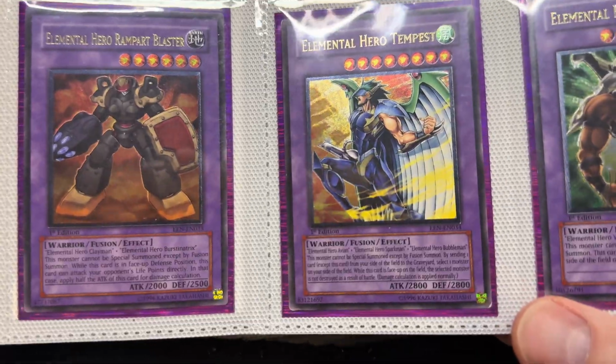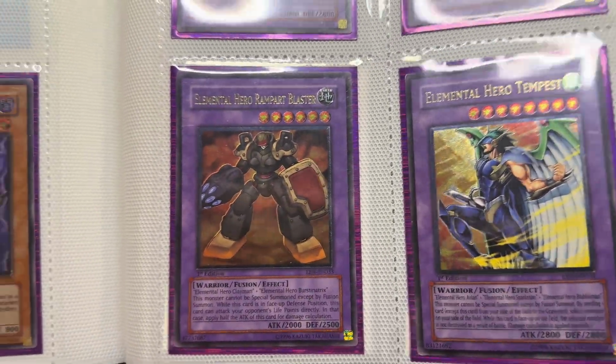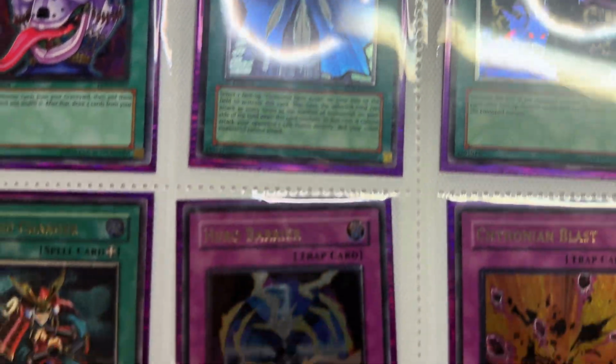One of my favorites. Aside from Thunder Giant, Tempest is up there. We've got Wild Edge. Of course, Rampart Blaster. The forgotten one, unfortunately, Feather Shot. Pot of Avarice is actually a really tough one to find in European print. I'm surprised he actually managed to find that one. Hero Barrier looks really nice. Level Limit Area A looks good as well.